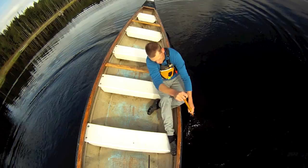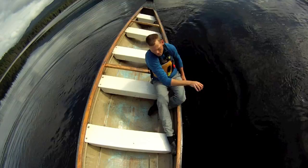I was out waiting to teach a big canoe course and looked out at this beautiful flat, calm lake and thought, I can't waste this. So I took out the big canoe just to have a little fun.